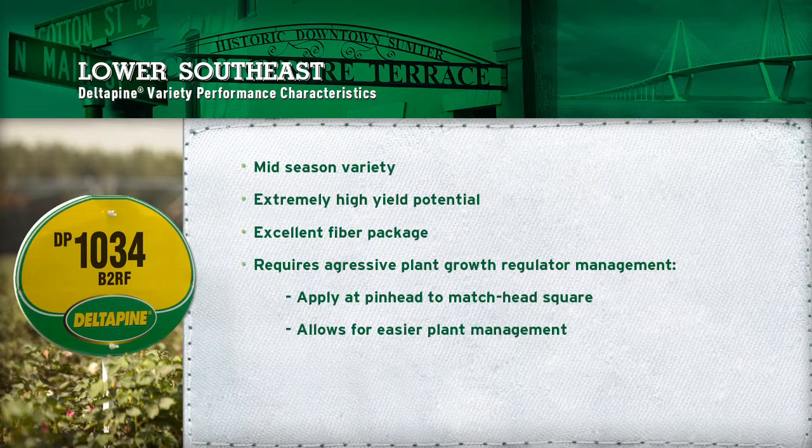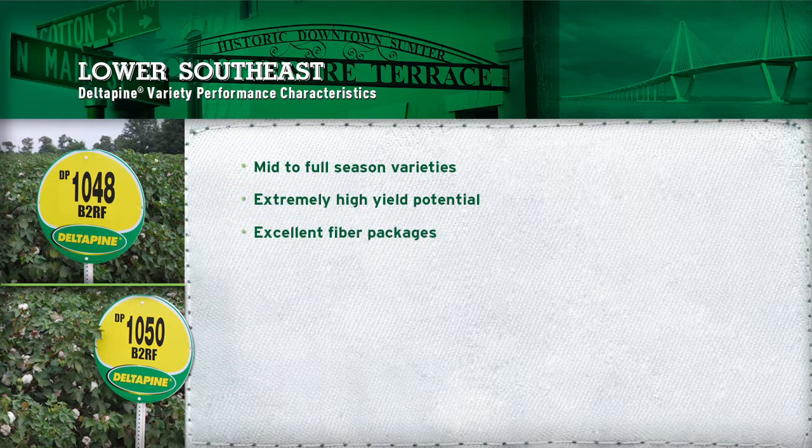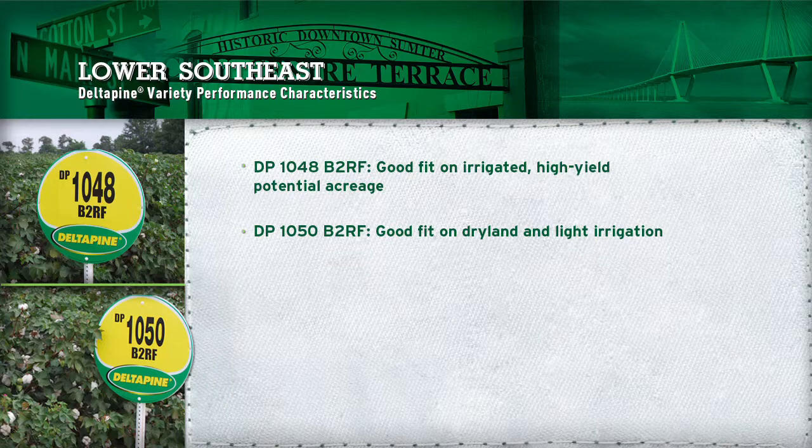DP 1048 and 1050 have found huge acceptance in the lower southeast over the last couple of years since their introduction in 2010. Both of these varieties have extremely high yield potential and extremely good fiber. We like to see 1048 positioned on that irrigated high yield potential acre. We like to see 1050 positioned more on that light water or dry land acre.